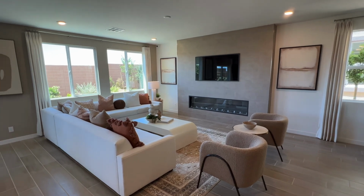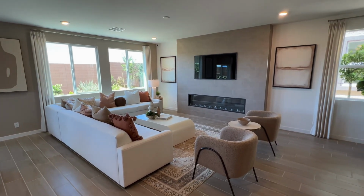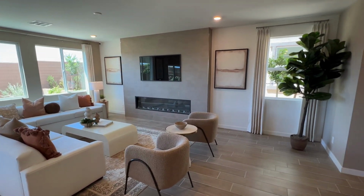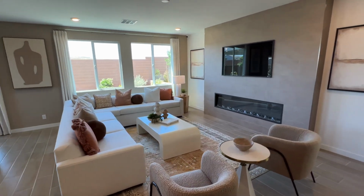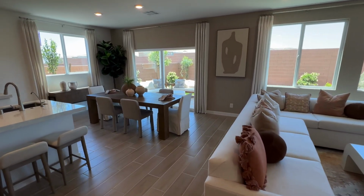Just keep in mind, like I said earlier, guys, these are model homes, highly upgraded. The builder is now speccing their homes out as they release them. Like I said, they're picking the upgrades, and they are going to be pretty similar. But don't hold me to it, guys. It's not going to be exact like this model home. Just wanted to put that out there, guys.